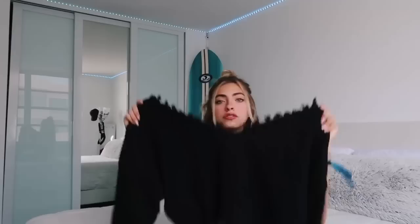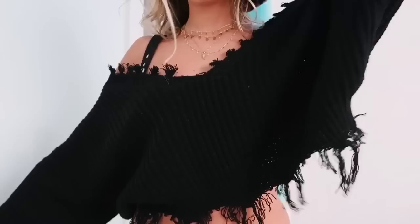Ew. Next thing I got isn't really summery, but it's also really cute, and I was like, you know what, I'll just get it. I think Tamara has this. Very cute. It is this black knit sweater. It's very open here. And it has this really cute style, you can see it right there. It's cropped, very simple. A black knit sweater, you know, for when you're cold in your house in the summer.